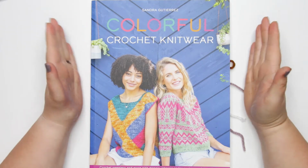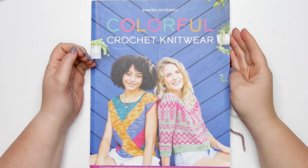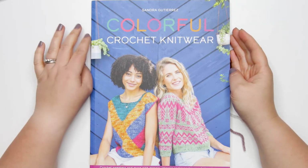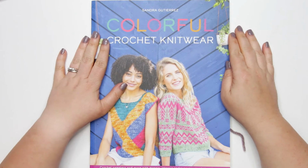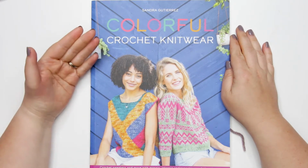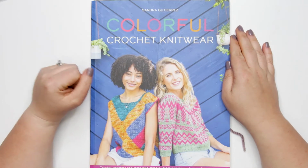And today we're going to be taking a look at this new book from David and Charles Publishing called Colorful Crochet Knitwear from Sandra Gutierrez. So I'll be sharing my full review of this book so you know what to expect. We'll be doing a flip through of the book as well, and we'll be taking a look at some of the resources that are included.